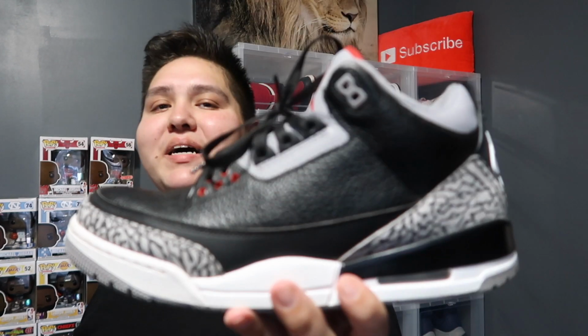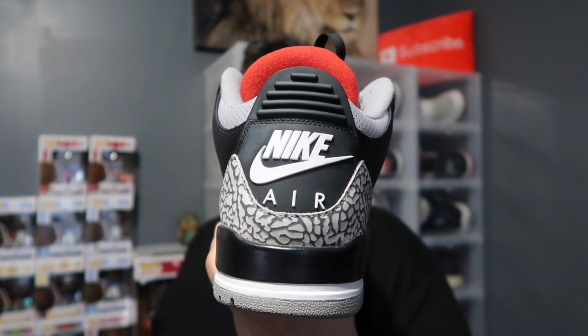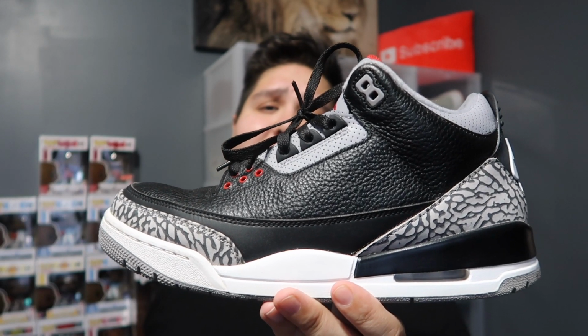Nah, I'm just kidding. But the Air Jordan 3 Black Cement, it's just a beautiful sneaker with the Nike in the booty. Check that out, man. I wear these a lot as well. I haven't been wearing them as much because your boy just cleaned them. If you haven't seen that video, go ahead and check it out. I did a cleaning video on these bad boys like a couple days ago, so go ahead and check it out. But this is a must in every sneakerhead collection. I feel that it's just a must.